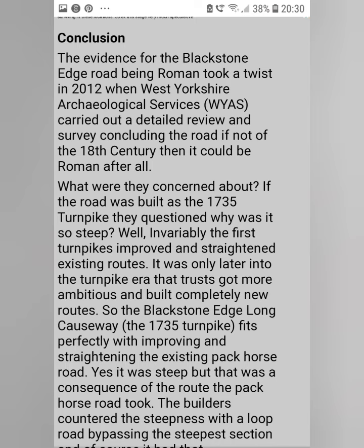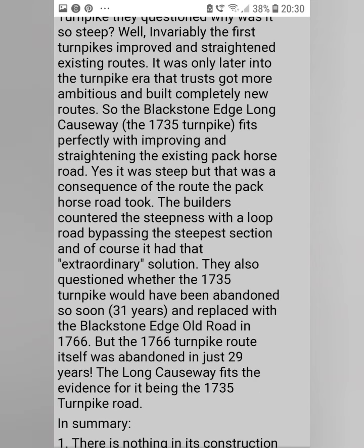Yes, it was steep, but that was the consequence of the route the Packhorse Road took. The builders countered the steepness with a loop road bypassing the steepest section. So maybe that's why it's so steep. Maybe a shortcut, I don't know. And of course it had an extraordinary solution. They also questioned whether the 1735 turnpike would have been abandoned so soon, after 31 years, and replaced with Blackstone Edge Road in 1766. But the 1766 turnpike route itself was abandoned in just 29 years. The Long Causeway fits the evidence for it being the 1735 turnpike road.